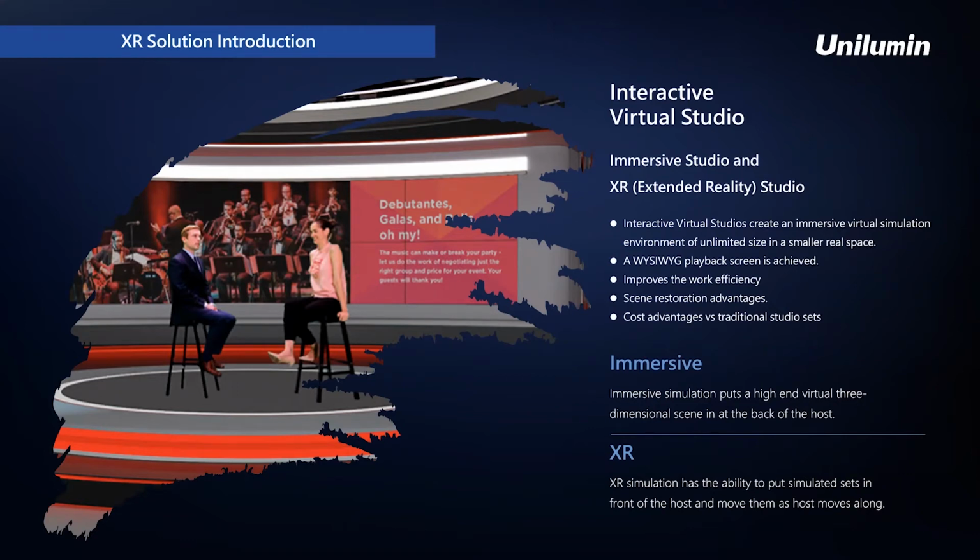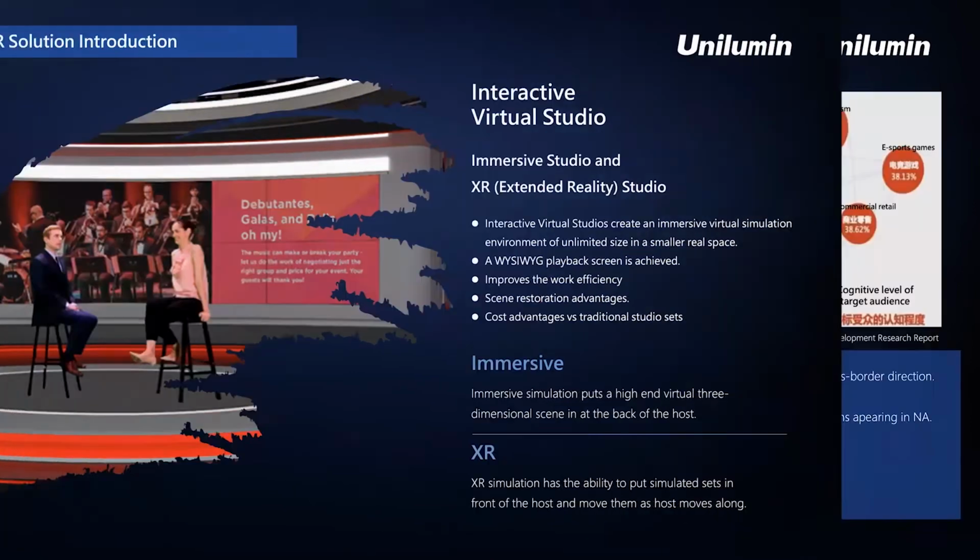The immersive screens basically put a high-res LED screen behind the presenter, so that instead of having a real studio backdrop, a set, there are cost benefits, speed benefits, and also flexibility. XR takes that one stage further and has the ability to extend the set to the side, above, beyond, and in front of the host. So you can have a fairly small LED set, but what looks like a massive studio, with a lot of flexibility. So the growth has been dramatic in XR studios.